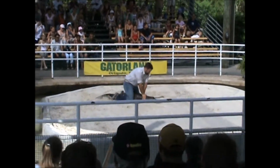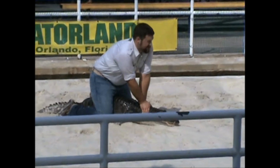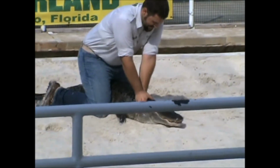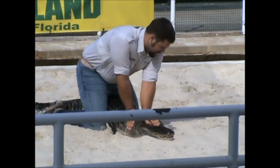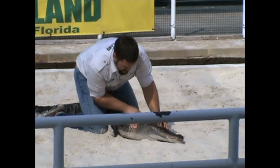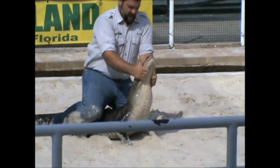We're going to give this alligator a chance to catch his breath. He's a little tired and out of shape. Yeah, he hasn't done this for a few months. All right, let me go ahead and catch us in with all the teeth, and we'll get started. Hold still. All right, there we go. Got him.